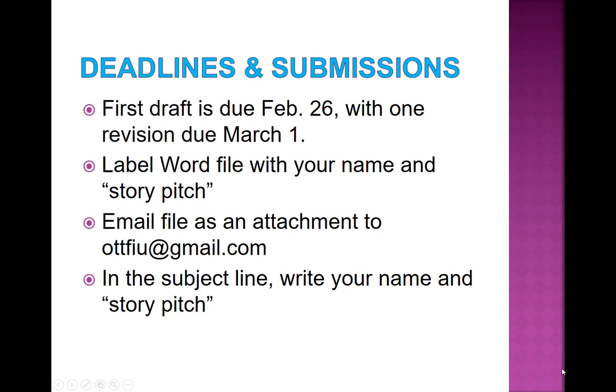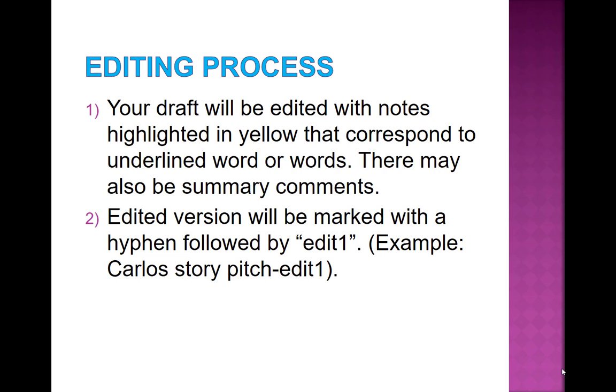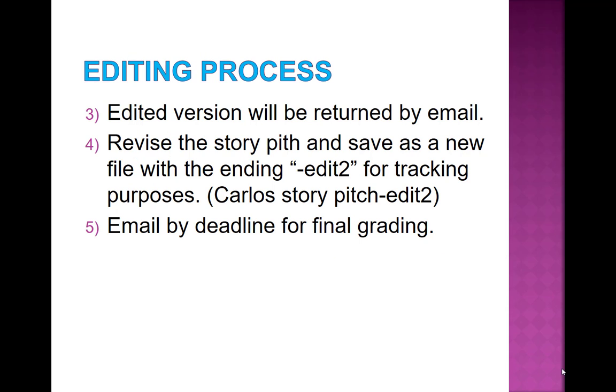This assignment is a quick turnaround. The first draft is due February 26th, with one revision due March 1st. We are getting close to the end of the term in just a week or two. Label the Word file with your name and story pitch. Email it to me, and in the subject line, write your name and story pitch. Your draft will be edited very quickly with notes highlighted in yellow. You'll receive an edited version marked with the hyphen edit 1. You'll return that as edit 2 for grading.